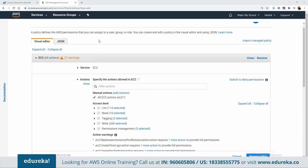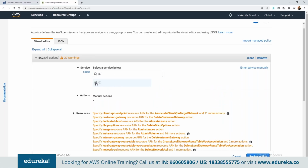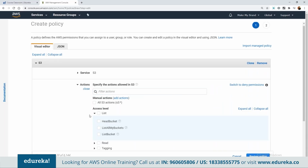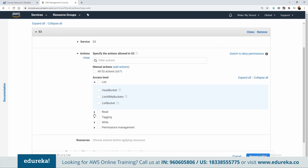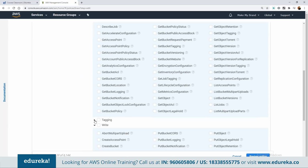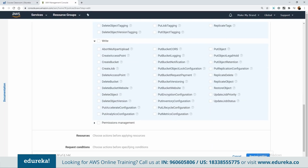We have discussed that for every resource, we have a different set of actions defined. For example, if we change the service from EC2 to S3, we would be able to see a set of different actions defined. Now we have different list actions, different read actions, different tagging actions, and a different list of write operations also available, correct? Because different service means different actions, which are unique for each and every service.